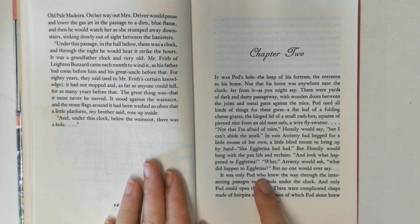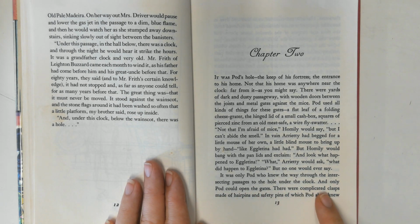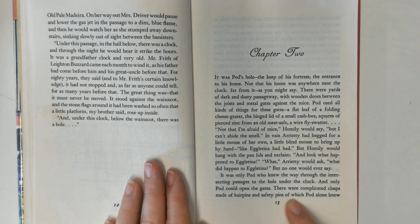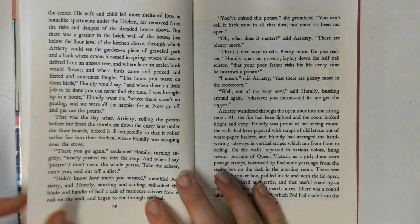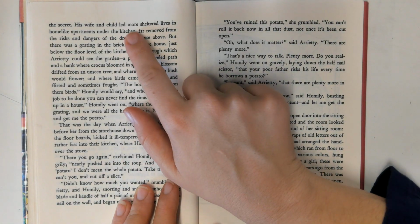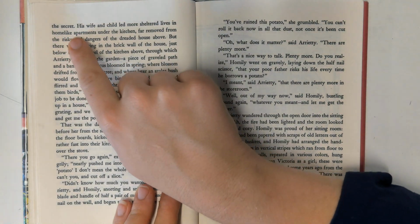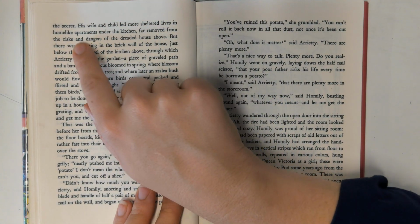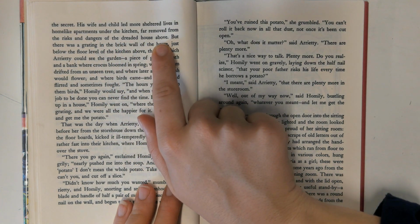It was only Pod who knew the way through the intersecting passages to the hole under the clock, and only Pod could open the gates. There were complicated clasps made of hairpins and safety pins, of which Pod alone knew the secret. His wife and child led more sheltered lives in the home-like apartments under the kitchen, far removed from the risks and dangers of the dreaded house above.